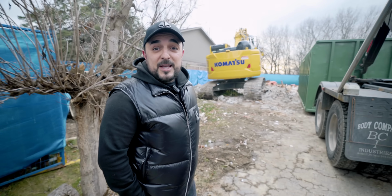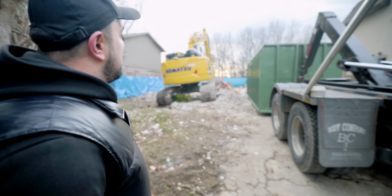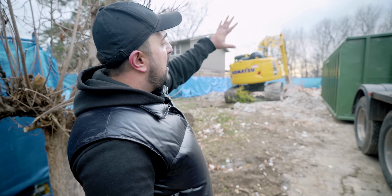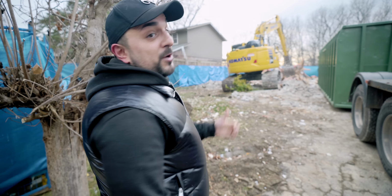So I can't believe it takes about a year and a bit to build a house, and it takes 2.5 hours to bring it down. We're super excited. This is going to be a gorgeous home. It's backing onto an open field, so the views are just gonna be awesome. Client's super excited, we're excited.